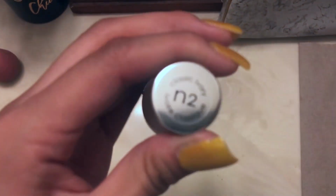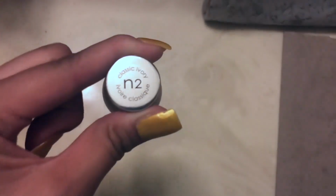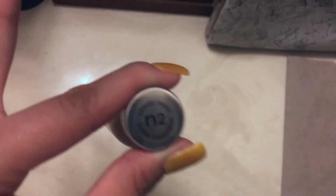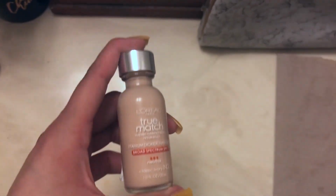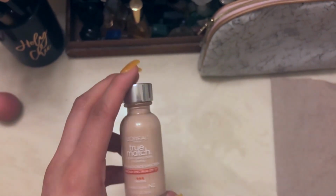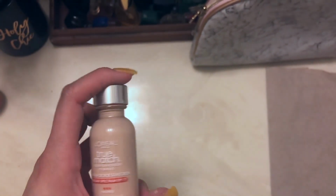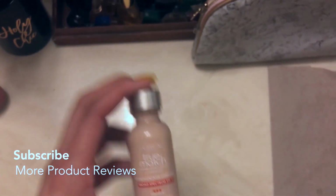I have this in the shade N2 Classic Ivory, and one of the reasons my friend recommended this to me is because it does come in over 25 tones, honestly, more than 30 tones. I, for example, recently went to the beach and I got a tan, and basically I changed 1 tone up, and right away I was able to quickly find it. It was very blendable with even this one.